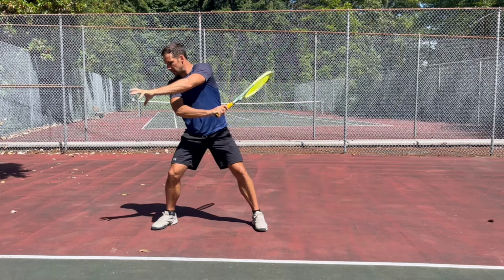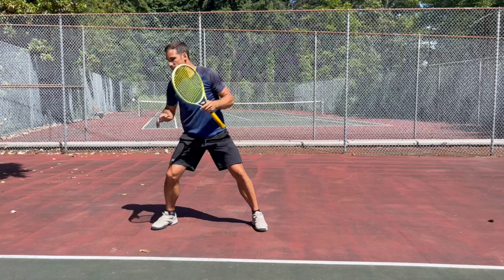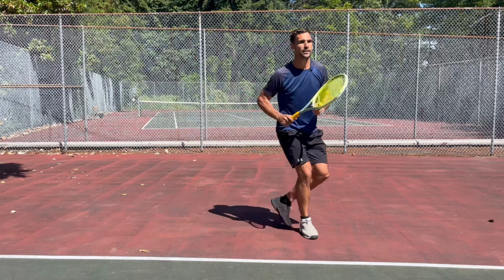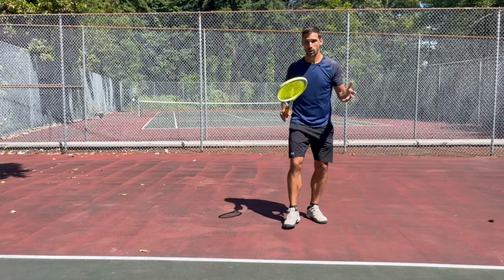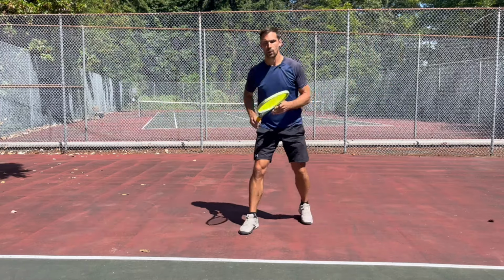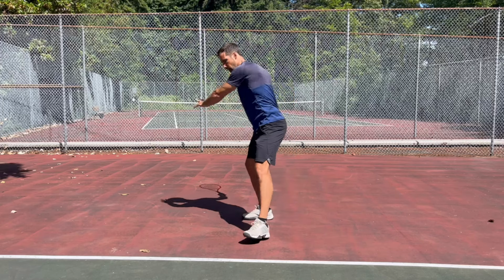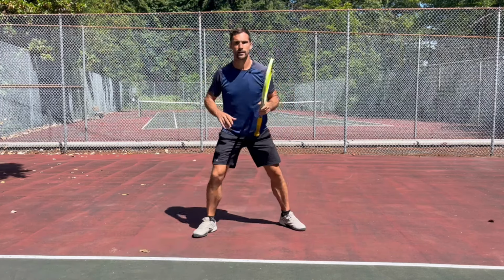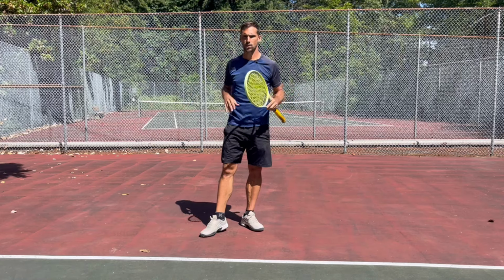I still want to be looking where the ball is, where I made contact with the ball as I land on my outside leg, and then start my recovery. Because I know where I'm recovering to. I've hit my shot and then I'm recovering. Or if I'm stepping into a shorter ball, I've pivoted, and I start my recovery before I've looked down the other end of the court.